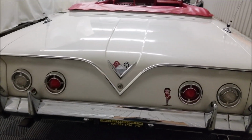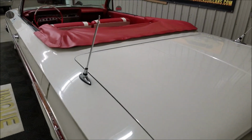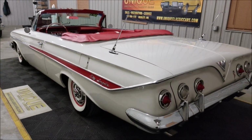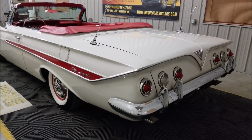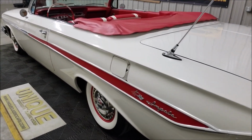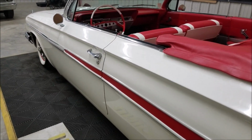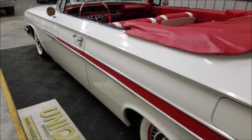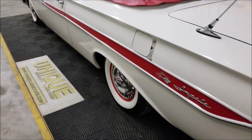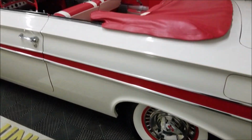See the dual exhaust. Gives the 348 a nice sound. Dual antennas. Just a great looking rear to these cars. Nostalgic taillights back there. And again, look up and down the driver's side. You can see how straight and how well this car fits, how nice the bright work is, chrome. Again, nice looking wide whites in this car.